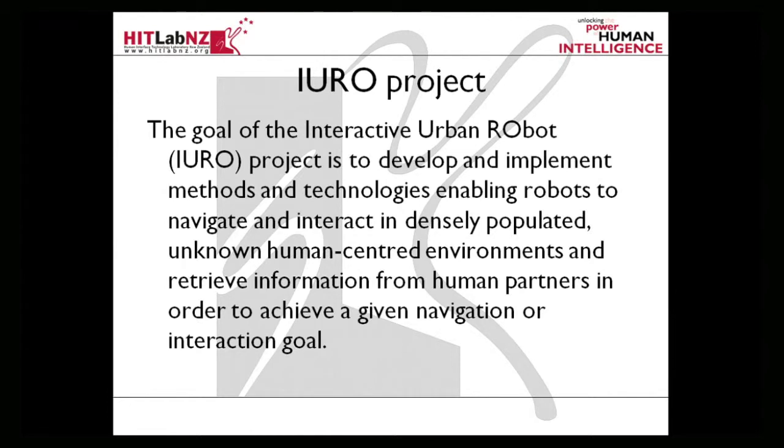So it doesn't have access to either internet or GPS data, and it must understand the basics. It must have gesture recognition, and it must understand basic verbal human input in order to achieve its goal. So we wanted to find out how people will behave once the robot asks for help, and also how to increase the robot's chances of receiving that help.